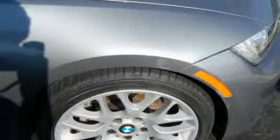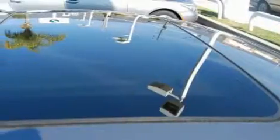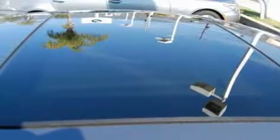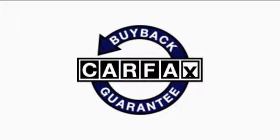It features a 3.0-liter six-cylinder engine and an automatic transmission. With an EPA estimated rating of 30 miles per gallon on the highway, this vehicle pays off in the long run. This BMW has had only one owner, and it qualifies for the Carfax buyback guarantee.